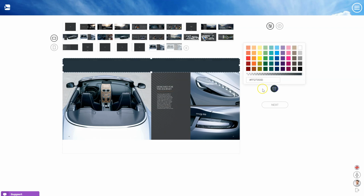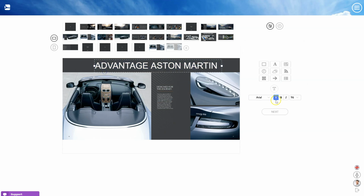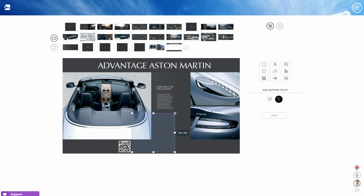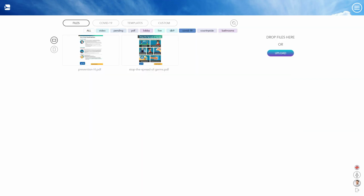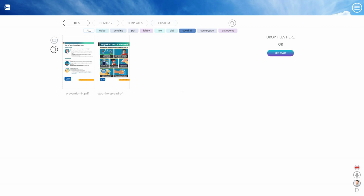Because ARYA supports custom fonts and exact colour matching, my changes blend into the original PDF page. And it's true not only of text, I can use all the features that I get in Custom Create, including QR codes and RSS. Because many PDFs are formatted in portrait, or a vertical layout, it's worth a reminder that ARYA supports a mix of portrait and landscape screens, automatically adapting content when you switch from one mode to the other.